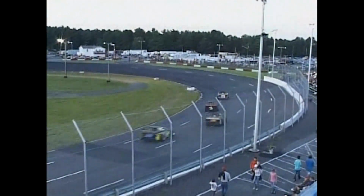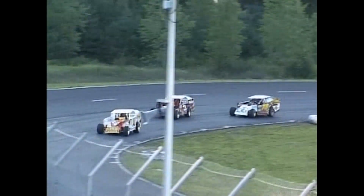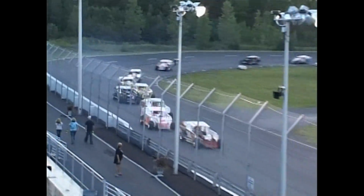Pierre Berthiaume looking to go 3 wide down the backstretch. Berthiaume, the car way on the high side. He's not going to get around the double nickel. Perhaps he can make the pass to the 0-2 of Riel, and he does down the front stretch. Berthiaume continues to challenge the 55 of Matt Woodruff, while back up front, it's still Gardner Stone with the lead. Lindeman continues to close that gap in the corners, but it does no good as Stone has more power and just drives away down the front stretch.